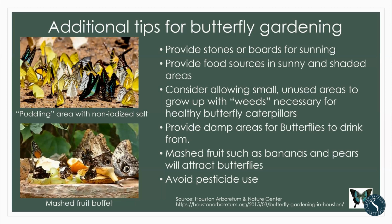Provide some damp areas. Butterflies cannot drink from open water sources, so they require moist sand, earth, or mud to get their water. A pan nearby with mashed fruit, such as bananas and pears, will attract butterflies, as you can see in this picture. And in this puddling area, they actually put some salt. Now, this is a lot of butterflies. I don't know where this picture was taken. I have butterflies, but I don't have this many congregating in one spot. But anyway, it's a beautiful picture.